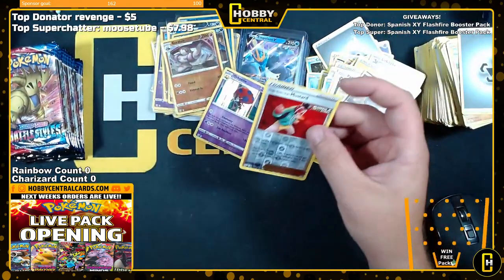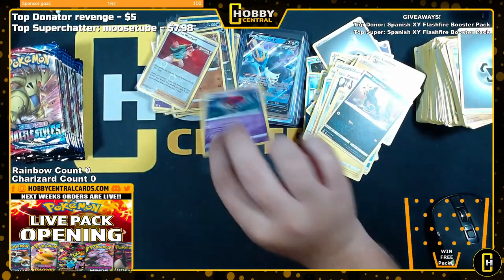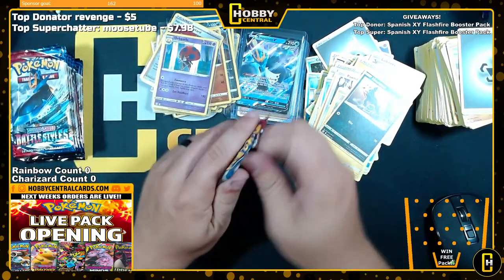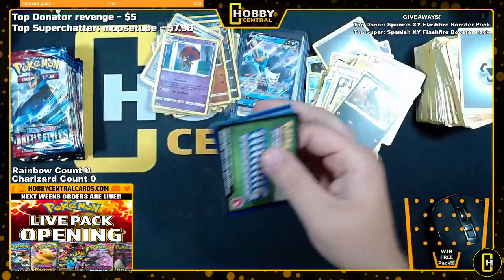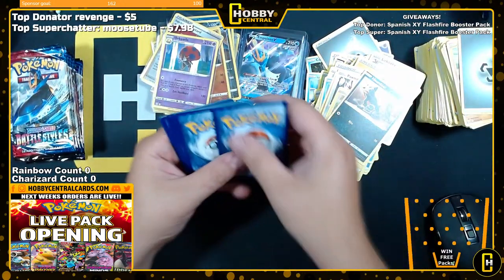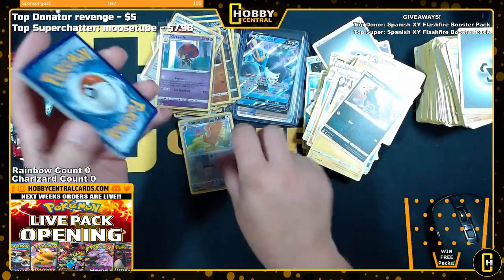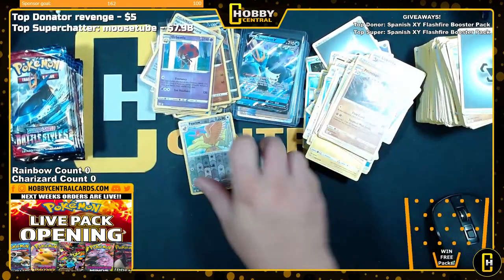Mustard and an Orbeetle Holo. What are you getting phone calls for, Kitty? Anything importante? Non-hit pack. Alright, the reverse holo is a Fero. Imagine the first pack we check and it has something.